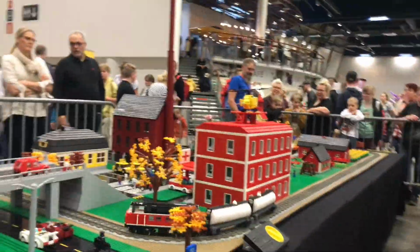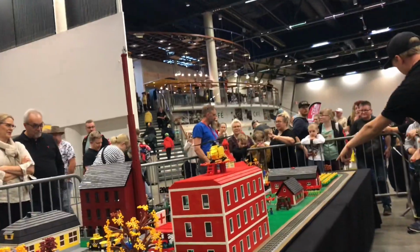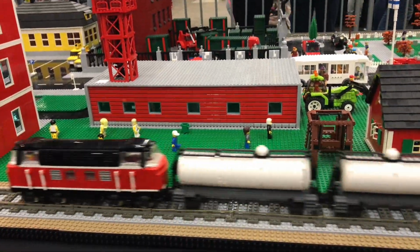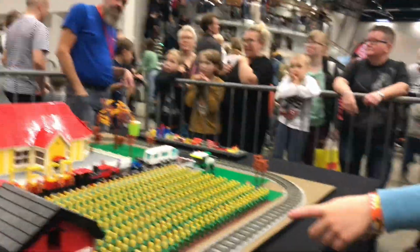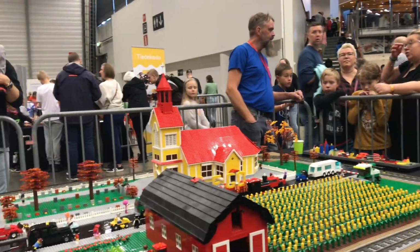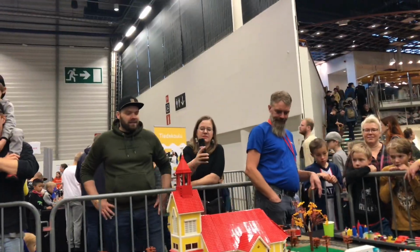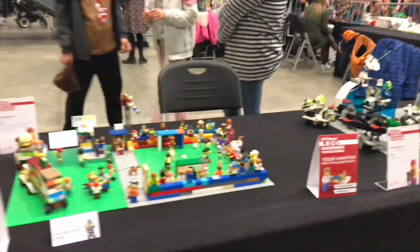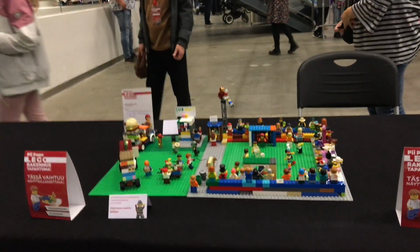Nice. And here we have, I think, a transition from the city to more of a forest, and maybe this is a factory area. I don't know. But I know that here is a massive farm, which I really loved and was really nice to see in real life. And actually, if you are wondering what that red roofed house was, it was a really nice church in Finland.